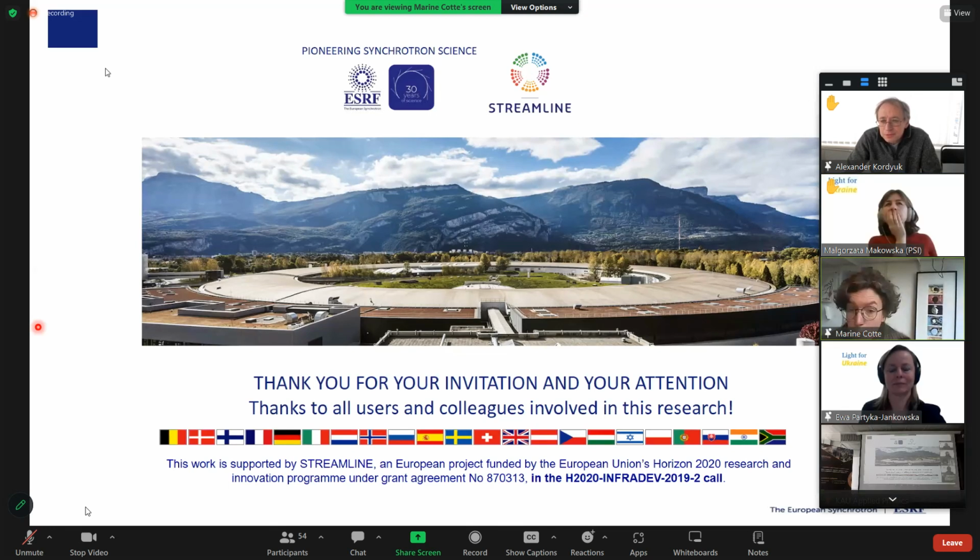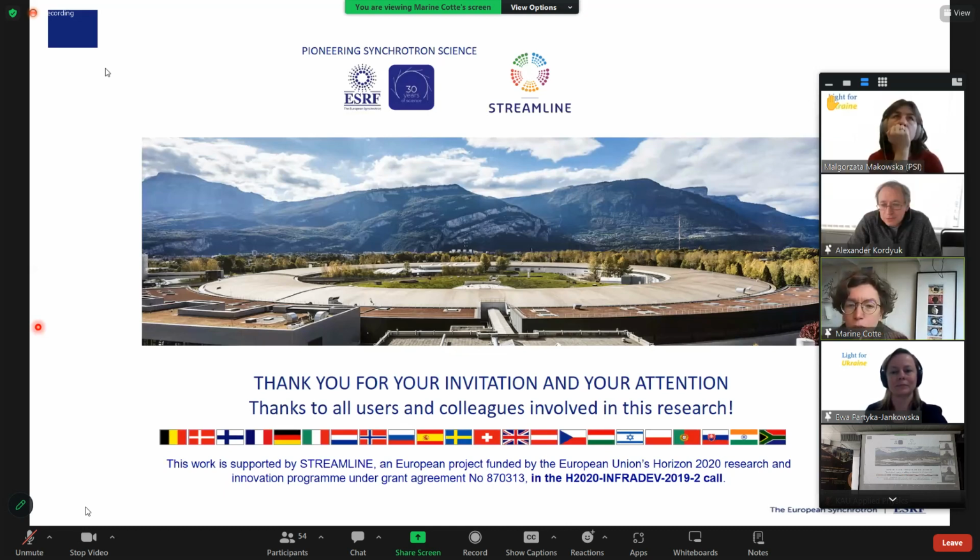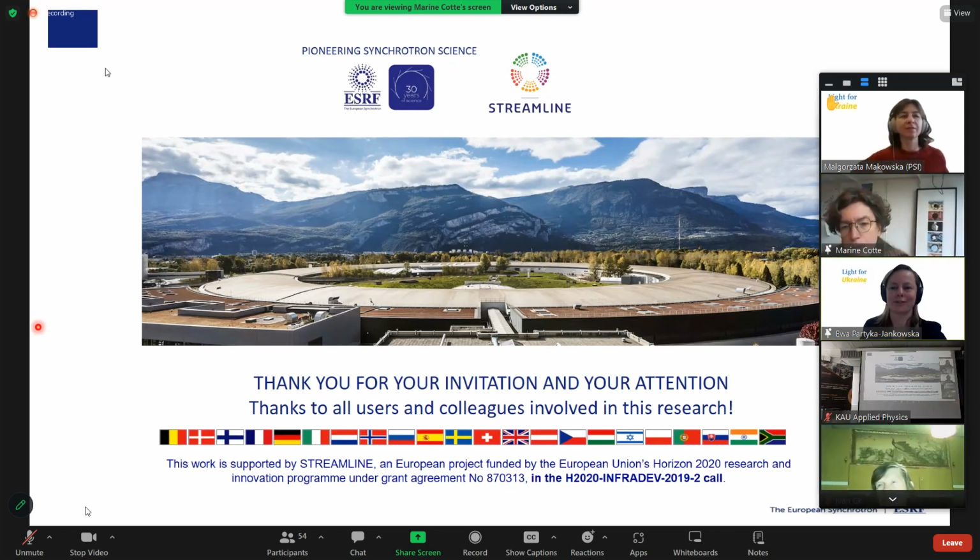But this is probably something which should be taken into account for the design of this new Solaris beamline, because these are things you should consider from the very beginning to make sure that everything around the sample is optimized for this kind of in operando or in situ experiments. Okay, thank you. There's one more question from Małgorzata Makowska.